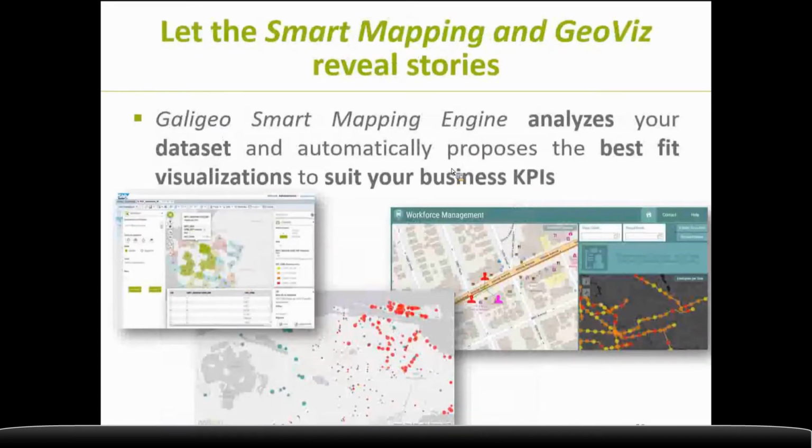There is an engine that's built in our product that we call our Smart Mapping Engine that also is going to give users more of a guided approach to being able to understand how they should visualize information on a map. Based on the type of information, based on the categorical data that they're looking to illustrate on a map, our engine is able to recommend the best fit visualization based on what a user is looking to accomplish.